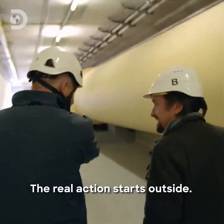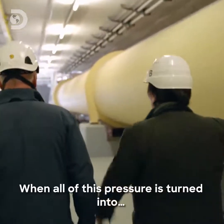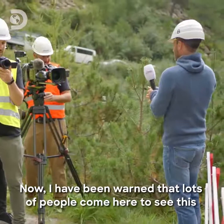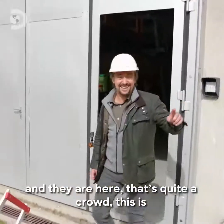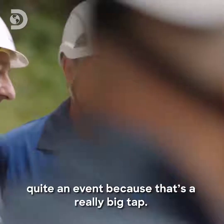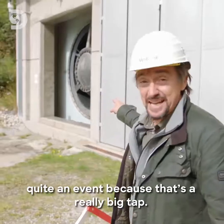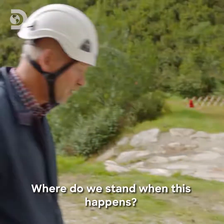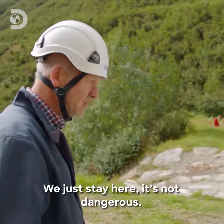The real action starts outside. Okay. When all of this pressure is turned into velocity. Now, I have been warned that lots of people come to see this, and they are here. That's quite a crowd. It's quite an event, because that's a really big tap. Eric, are we ready? Where do we stand when this happens? You just stay here, it's not dangerous.